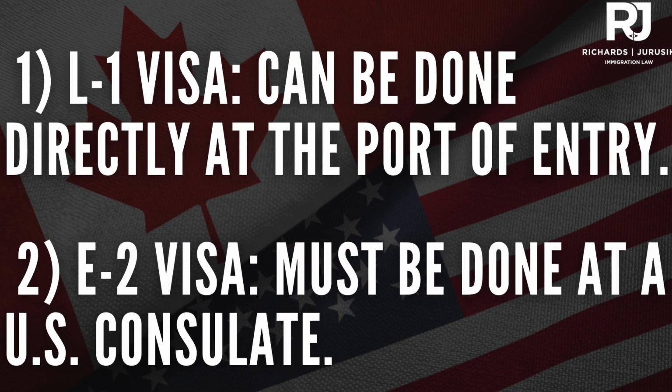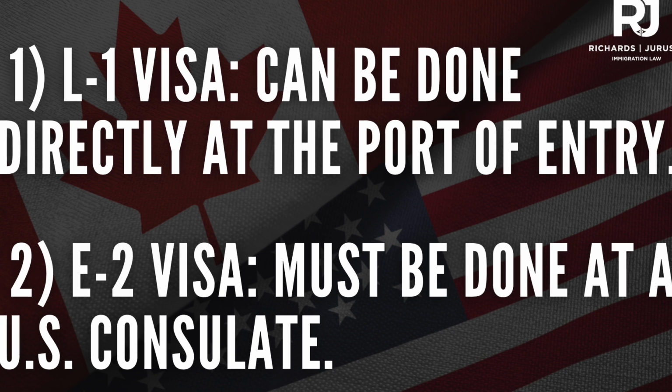The good thing about the L1 transfer visa is it can be done directly at a port of entry. The E2 visa must be done at a US consulate, and it can take a little bit of time to get your business registered as an E2 visa company. Whereas for an L1 visa, as long as you have the components in place in the United States, the application is done at a port of entry, and the decision is made same day right there. So it facilitates quick transfer of employees to the United States as well as expansion of your business. And if you're already operating in the United States, the process is even quicker for you.